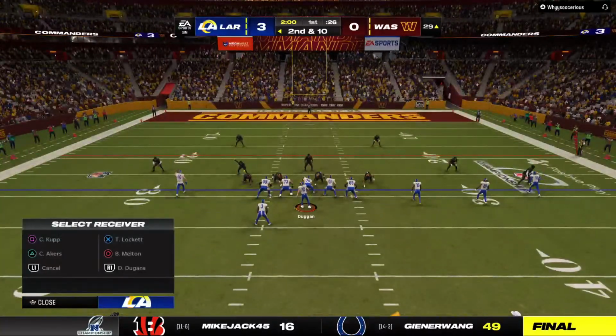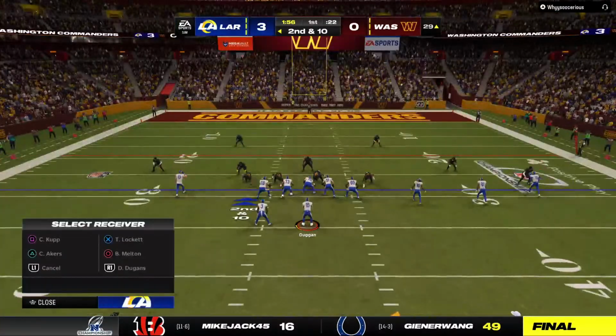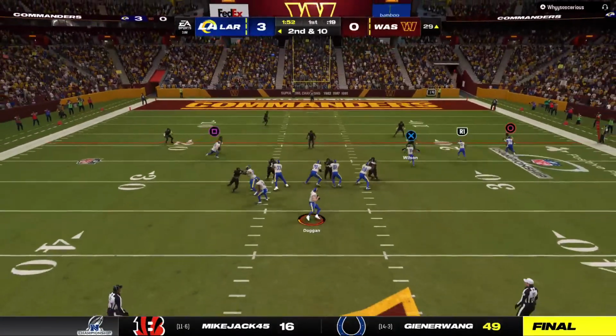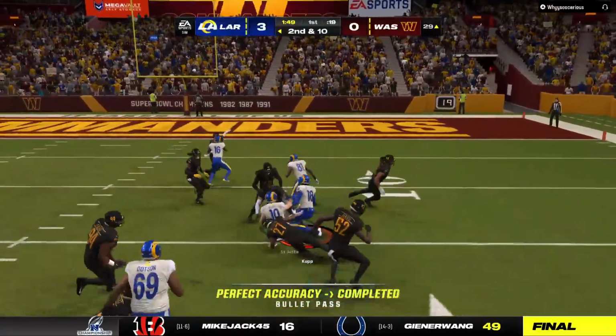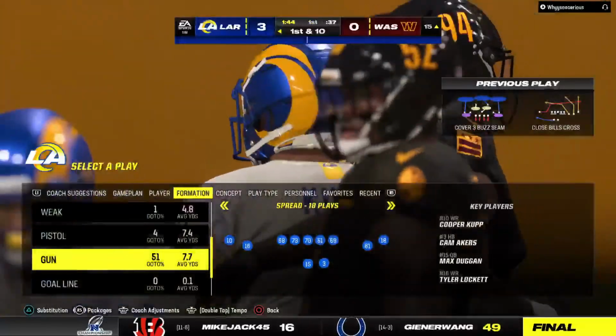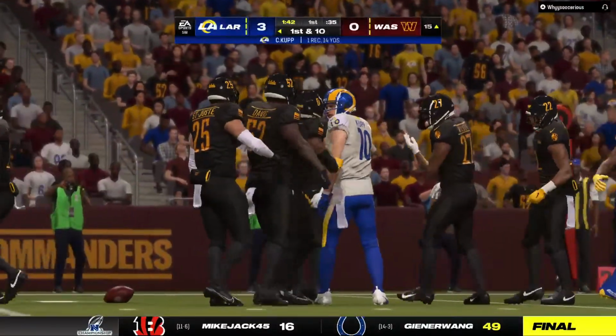Here's 2nd and 10. Throwing, Duggan. He'll get this complete to Cooper Kupp. And taking it to the 15-yard line before he's brought down. His first catch in this NFC Championship game, and it's a 1st down.